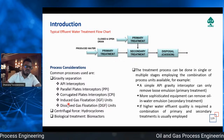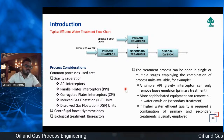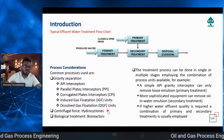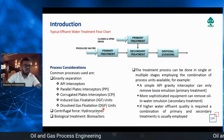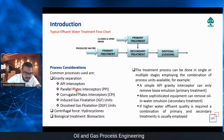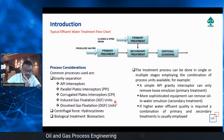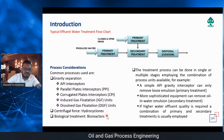The same goes for dissolved gas flotation. Induced gas flotation has a device called a venturi or eductor that produces the bubbles, whereas dissolved gas flotation saturates the water with gas or air to form the bubbles. And then we also have centrifugal force. API, parallel and corrugated plates are all primary treatment. Induced gas flotation and dissolved gas flotation are known as secondary. Centrifugal force such as hydrocyclone is known as primary.